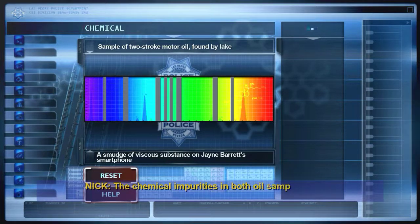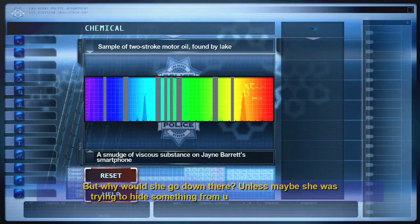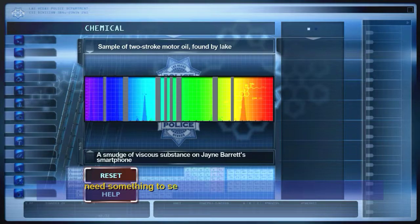The chemical impurities in both oil samples match, which means we can put Jane at the lake very recently, but why would she go down there? Unless maybe she was trying to hide something from us. I think we're going to need something to search below ground as well as above.